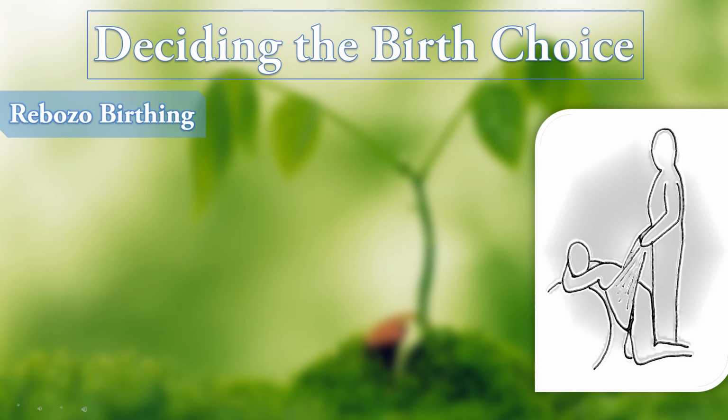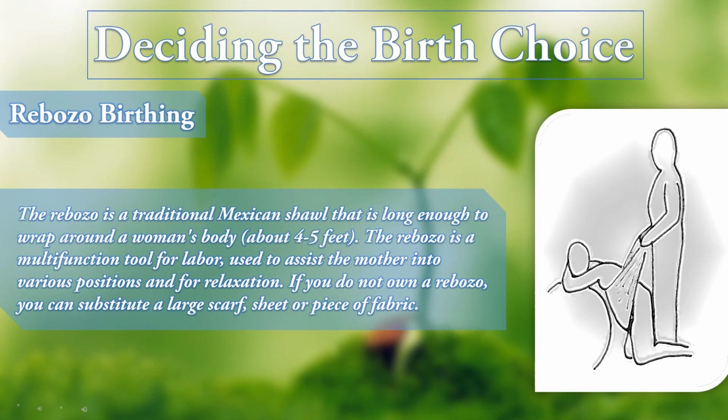Rebozo birthing. The rebozo is a traditional Mexican shawl that is long enough to wrap around a woman's body. The rebozo is a multifunction tool for labor, used to assist the mother into various positions and for relaxation. If you do not own a rebozo, you can substitute a large scarf, sheet, or piece of fabric.